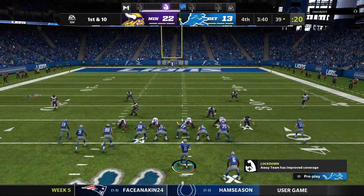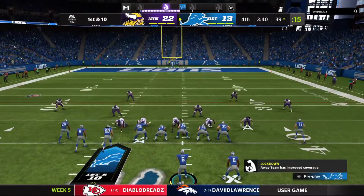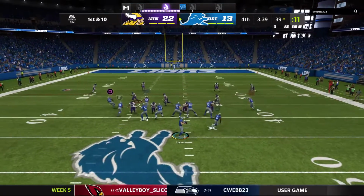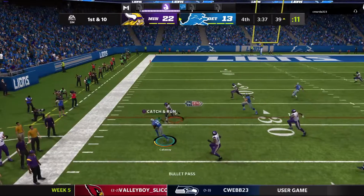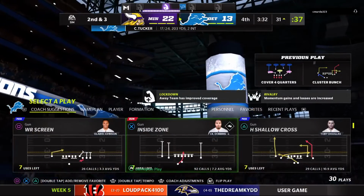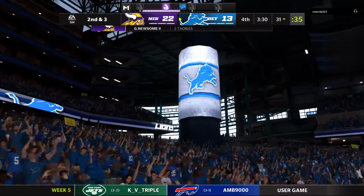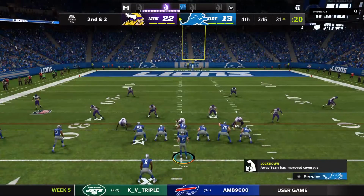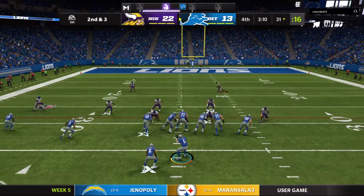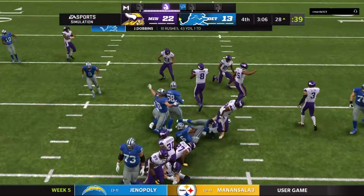So from the 39 now, they'll come up on a 1st and 10. Operating from the gun, Tucker. And he's got this one complete to Callaway. 7 yards, the pickup there. A 7-yard pickup brings up 2nd and 3 at the 31-yard line. On 2nd down, Dobbins, and he'll go down at the 28.